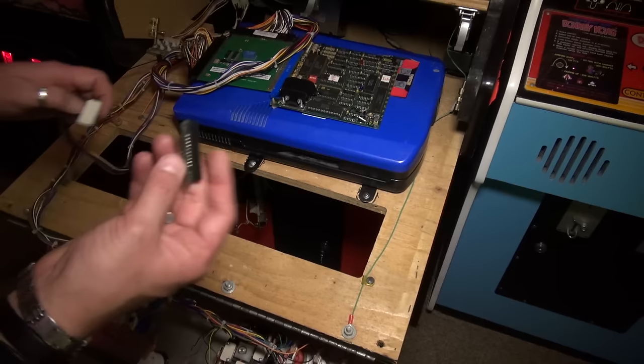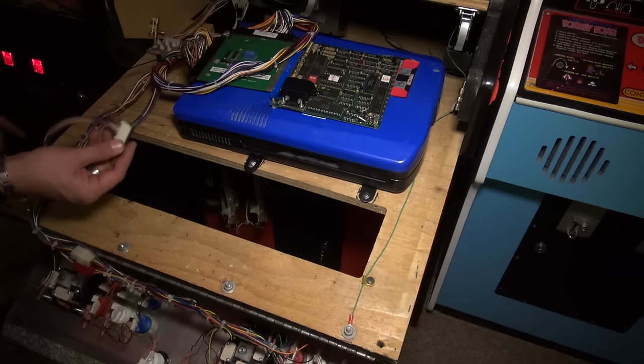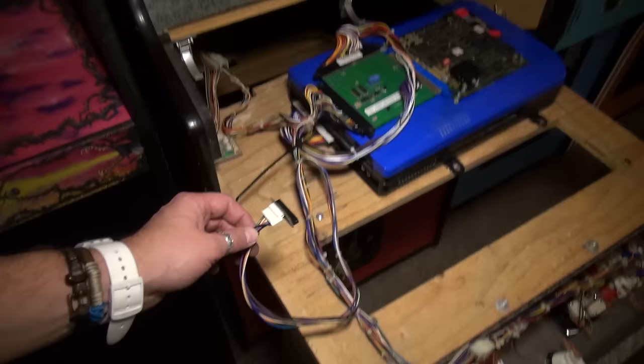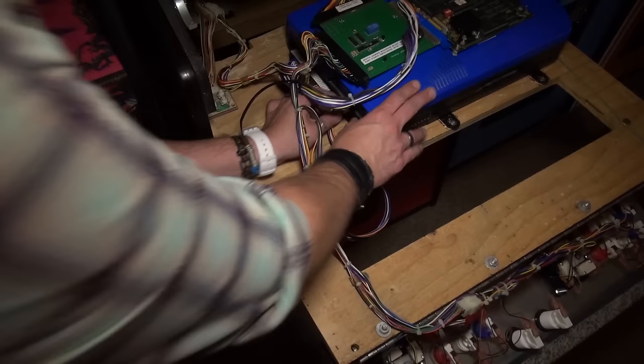But because my cabinet was wired for CPS1, I need a CPS2 kick adapter. I bought this a long time ago at JAMA Nation X, I think it is. I don't think he sells these anymore, but it's really great. You basically just plug your harness into this, and then this plugs into the board. I'm talking really fast because Matt is going to be here in like 15 minutes, and I want to be done by the time he gets in the door. I want to have the battery replaced so he and I can play this game. And then it just plugs in right there.